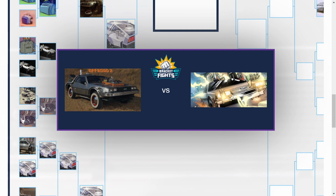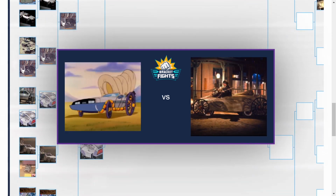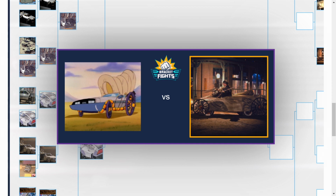What about the second offer? It got restored and got sold off to a private collection, or the second DeLorean time machine complete. Second DeLorean time machine. This one, alright. Alright, which one? This one from the animated series, a covered wagon converted into one, or this deleted scene from part 3 where they're bringing it back into town? Bringing it back into town. Yes, I'd have to say that one.